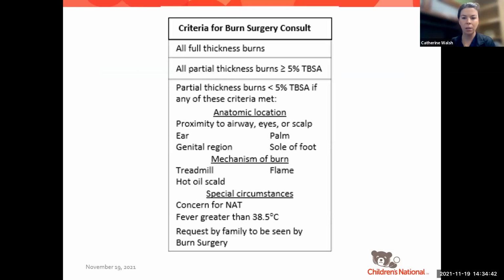So when do we consult surgery or the burn team? We are part of the general surgery team. So this is a list of criteria for patients in the emergency room when to get a consult. Any full thickness burn to evaluate whether or not it needs surgical interventions such as excision, grafting, anything greater than 5%, where we're thinking about do they need to be admitted. Younger patients are at higher risk for bounce back.